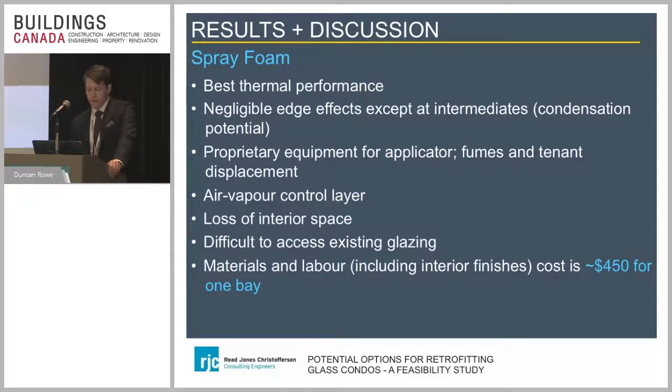And we talked with some people. We think we can get a per module cost down to about $450 per bay, which is half the price of a VIP. But it's still pretty expensive. We do lose interior space. So it actually triggers bylaws and condominiums where we're losing interior space. It could be quite a big legal fight to get through it. If, say, half the building wants to and half doesn't, you may not be able to do it in a building.